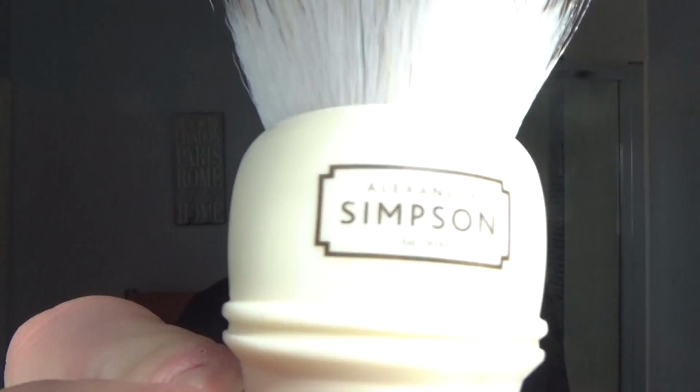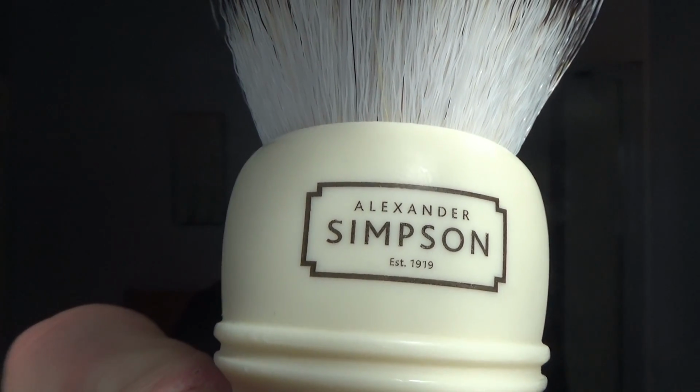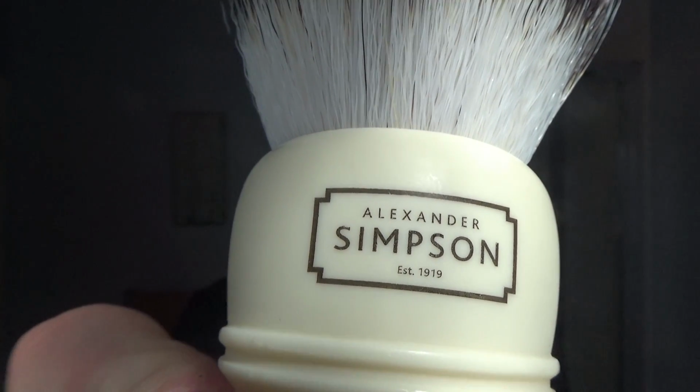Alexander Simpson, established 1919. So, over 100 years old. Yeah, it's taken a little bit to focus just because of the light. So that's the blade and the razor and the soap, and I'll just stand here and look at it for a little bit. Nice. Right, let's wet this brush.